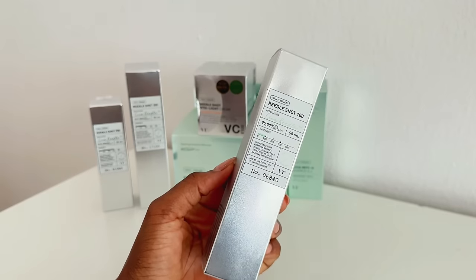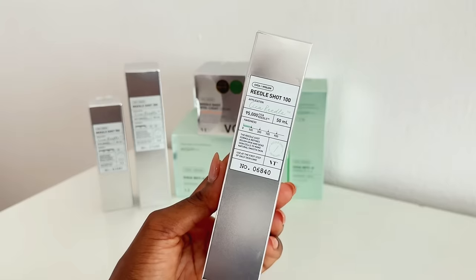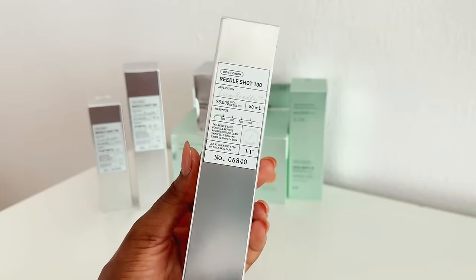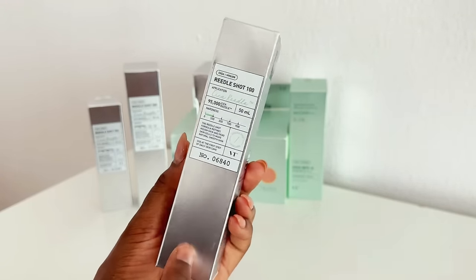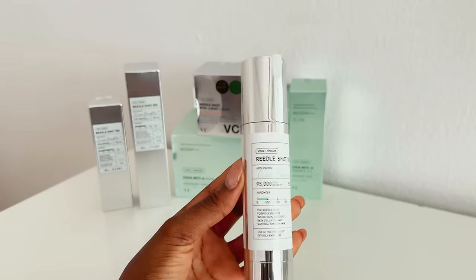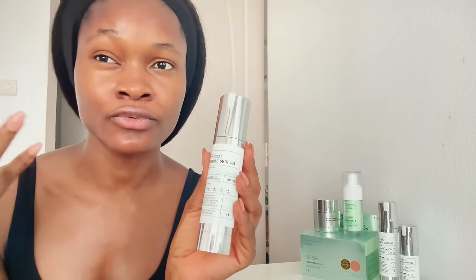First product is the VT Riddle Shot 100. This particular one is very, very popular in Korea and in Japan. People are raving about this on TikTok as well, so I am very excited to try this one. This focuses on daily soothing, helps to activate ingredient absorption into the skin, and also helps to improve rough and dead skin cells.